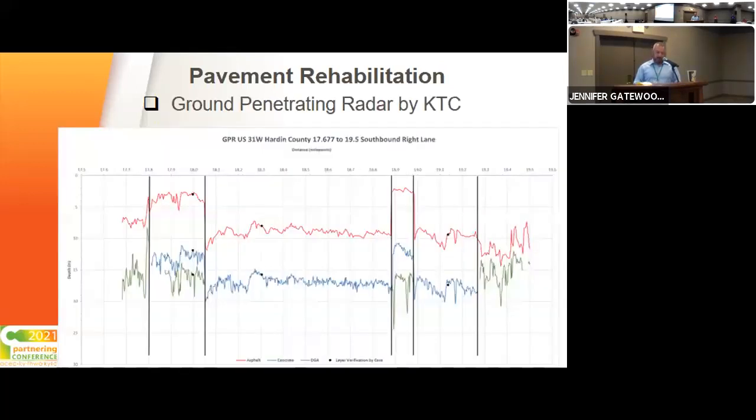So one of the first things we did, and actually this is when Andre's group still had the Pavement Rehab project, they had KTC go out and do some ground penetrating radar, drove all the lanes, got us that data back. This is one of those graphs they sent back. The red line you see there is the bottom of the asphalt layer, and the blue line is the bottom of the concrete layer. And this is all in one lane up through the 3 mile corridor. So you can see it jumps all over the place. There's some consistency, but a lot of inconsistency as well. Anywhere from 4 to 9 inches of asphalt over top of that old concrete.